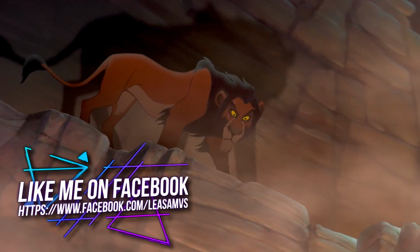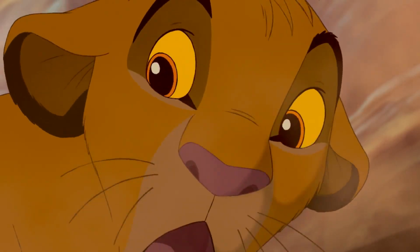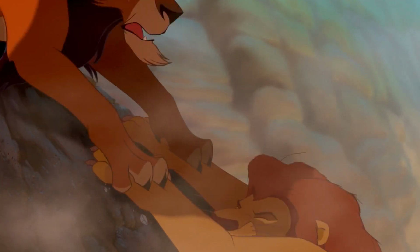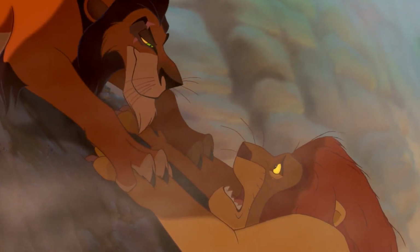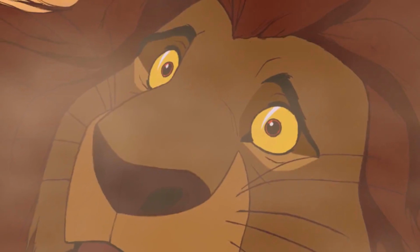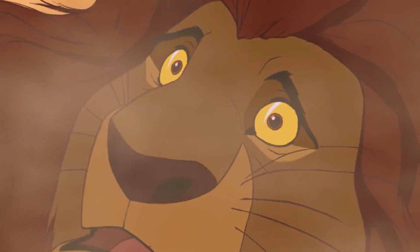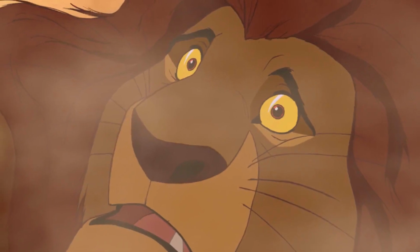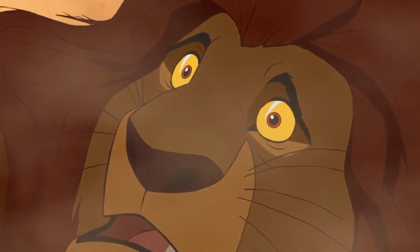Scar's anticipation, Mufasa's panic, Simba's horror, and then it comes down to the betrayal. Scar digs his claws into his brother's paws before slowly leaning down to whisper, "Long live the king." You can see in Mufasa's face as he understands what's happening, the absolute horror of realization. The use of the shadows here brings upon a feeling of dread, increasing as the king's eyes widen in horror.